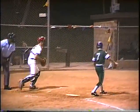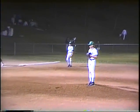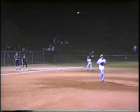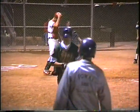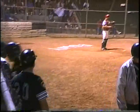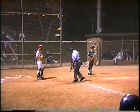Here's the 0-1 delivery. Swung on and missed in the dirt. Strike 2. So Jeremy Kurth has his victim fishing for the ball, and he has an 0-2 count to work with. And that's a pass ball coming home, and sliding in there safe is Chad Mangus. So that will be ruled as a pass ball by the catcher. And the batter did not swing, so it is a 1-2 count. Runner on third base. Green team up 6-0.